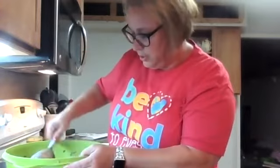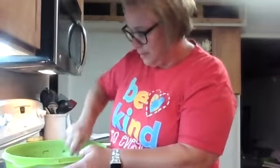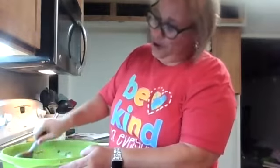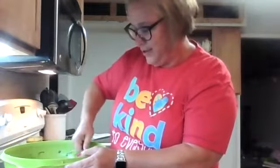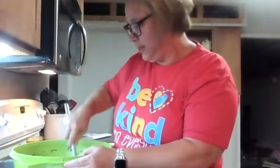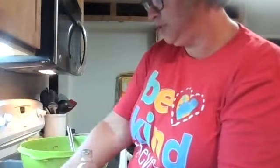So it looks like finally I'm just about finished stirring my fudge, and my arm is very tired. But the last thing that I need to do before I put it in the pans is this step I always forget, but I need to add 2 teaspoons of vanilla.